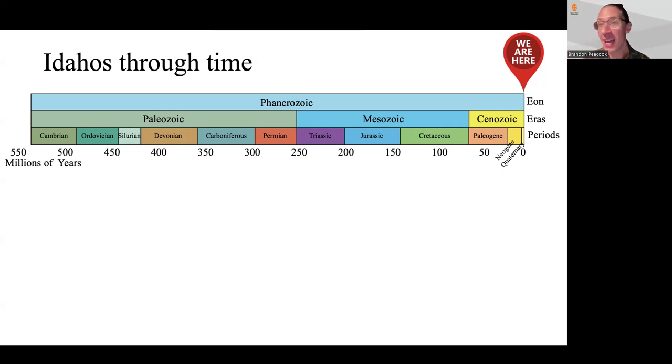And so, for instance, in Idaho, some of you might have done some rock hounding around here. We've got really excellent Cambrian rocks. There's tons of trilobites, tons of good stuff from Idaho. Great Devonian, lots of reefs and things like that. And of course, I'm a vertebrate paleontologist, so backboned animals, right? Armored fishes and things like that in the Devonian. We have some from Idaho.